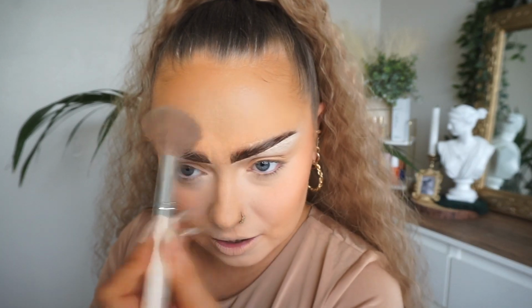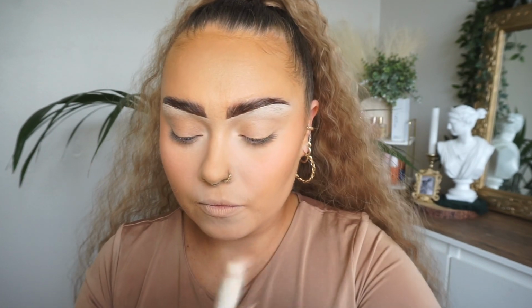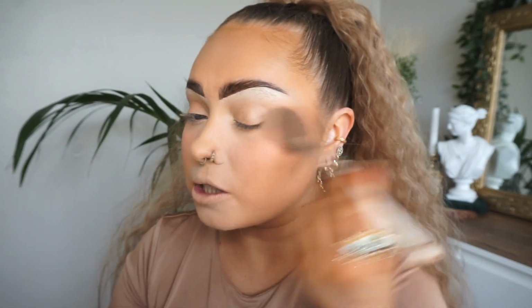The next powder I'm going to be taking is from Revolution Pro. This is the Goddess Glow Finishing Powder. It's got a bit of a glow through it, like a bit of a sheen. So I like to take a wee bit of it and just dust it on my forehead and the highest points of my cheeks. Just kind of brings a bit of glow back to your skin again.